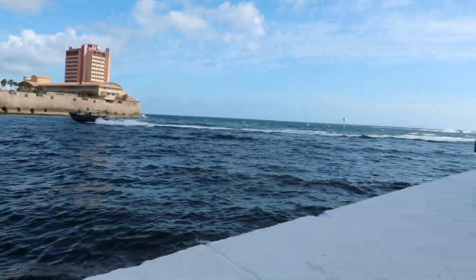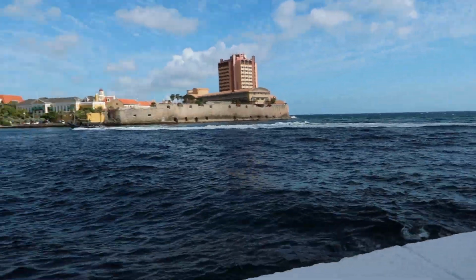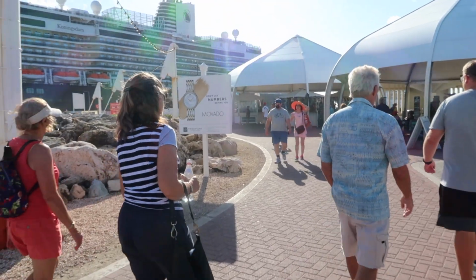Apparently these guys have somewhere to be. They're going so fast they're catching air out there. Not playing around with the military boats. We're heading back to the ship.